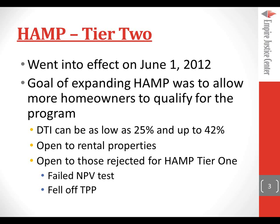And it also is open to those rejected from the HAMP Tier 1 if you failed the NPV test, or, as you may recall, we talked about the fact that if you get a HAMP Tier 1 trial plan, and then you made a payment or 2 payments, and you fell off it, that was your only shot at HAMP Tier 1. There's not a second bite at the apple. However, if you had fallen off of a trial period plan under HAMP Tier 1, you can qualify for a HAMP Tier 2 modification. So again, it gives people another chance to modify that loan in such a way so that they can remain in their house.